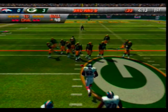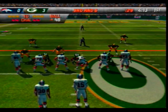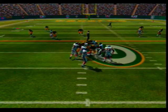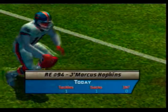Third and six. Ball on the 48-yard line. They'll go from the shotgun. Dropping back. Steps up. Closing in. He won't get away. Great play tonight, been there for the sack.